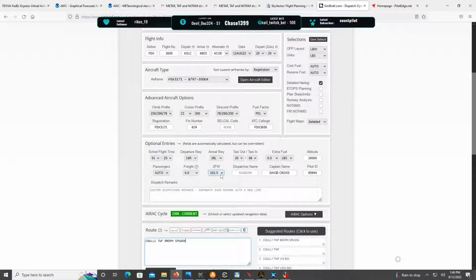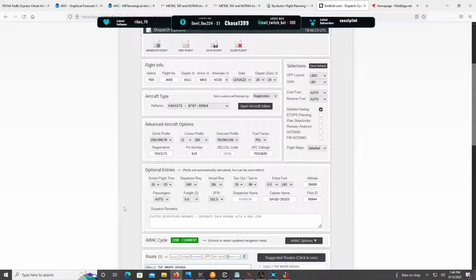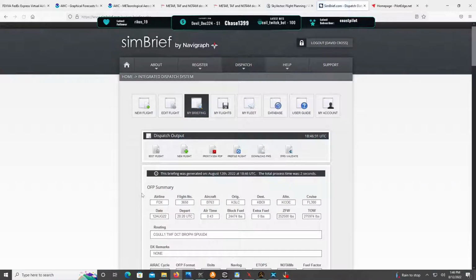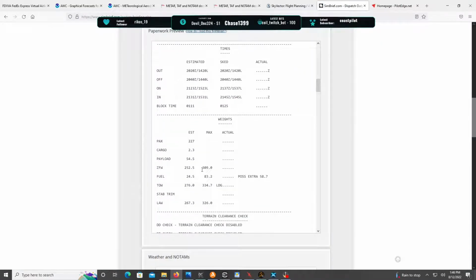So 421 minus 252.5 equals 168. Five divided by 98 is 17. So 421 is base.